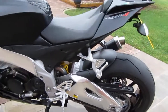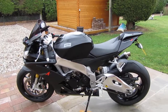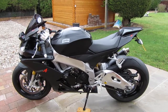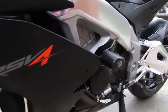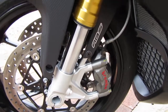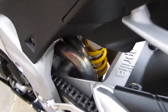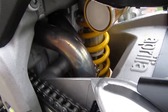And this is a bike that would certainly give both the S1000RR and any of the other litre bikes a run for its money. So basically, not only have we got a huge amount of power and torque from the engine, we've got these beautiful Brembo monoblock radial mounted brake calipers. We've got fully adjustable Showa front suspension, complemented at the rear by a fully adjustable Sachs rear shock.